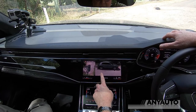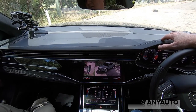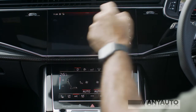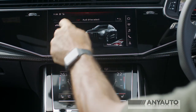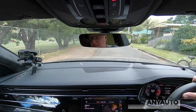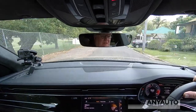Yeah. Well, have a look at this though. I can swing it around, David. Oh. And we've known a few swingers in our time, but none of them could do this. Eh? We've also got drive modes in automatic at the moment, but I've got a choice of efficiency, comfort, dynamic, and individual. And individual, I can save my own personal settings. David, you could save your own personal settings as well. Which could be quite different from yours.